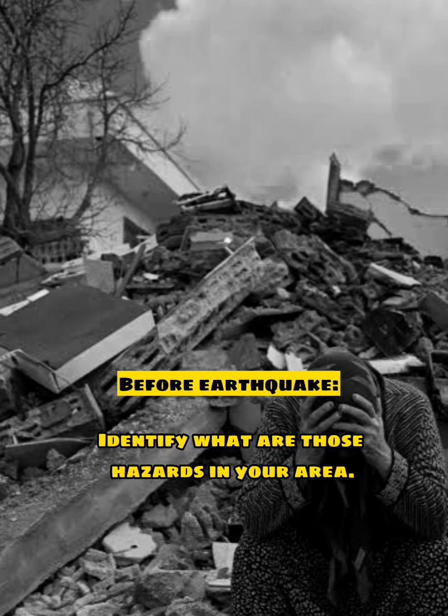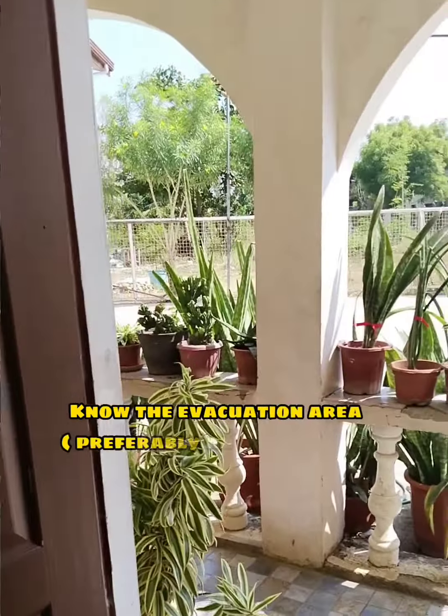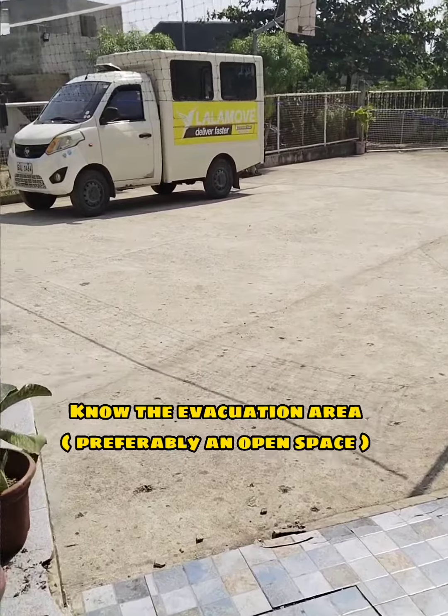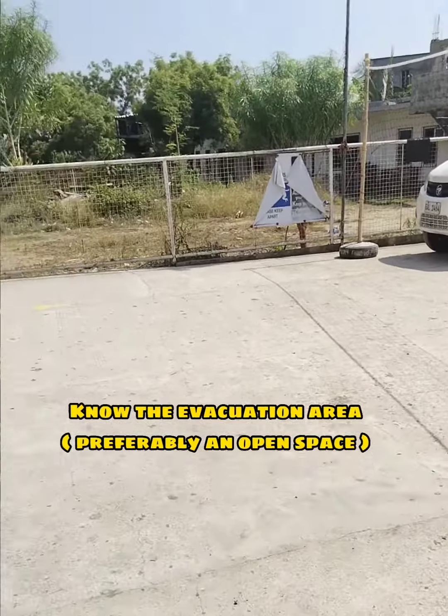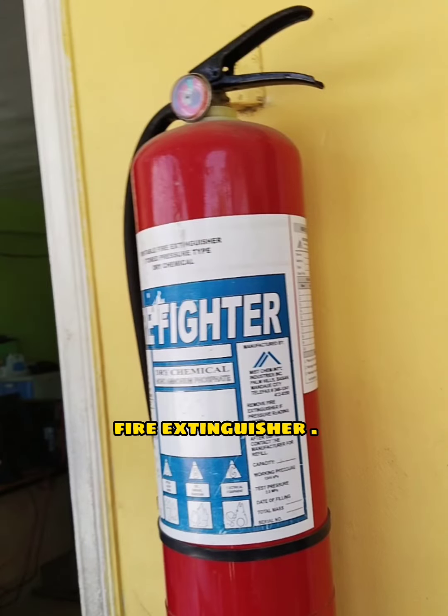Before an earthquake, identify what the hazards are in your area: ceilings, walls, and hazardous objects. Know the evacuation area, preferably open space. Prepare a first aid kit and fire extinguisher.